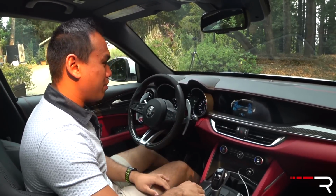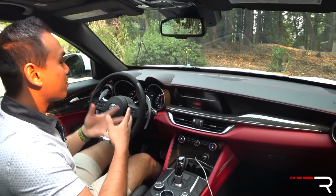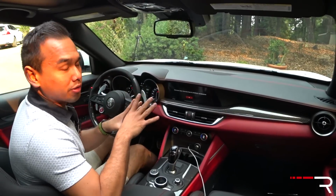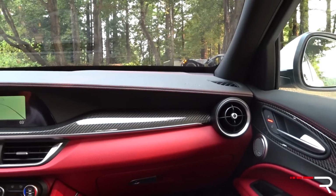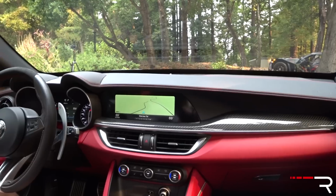So let's quiet down the engine a little bit and let's look at the interior of this car, because it's an SUV. You want the interior to be nice. And the Stelvio definitely makes a great first impression. There's lots of nice materials in this car, considering this is the Quadrifoglio. You have full stitching on this upper part of the dash with the contrasting red. It goes all over the instrument panel. This is real leather, real stitching, which is nice.